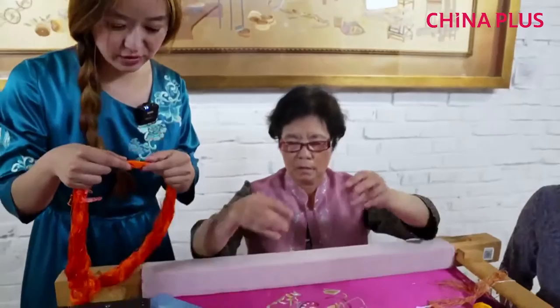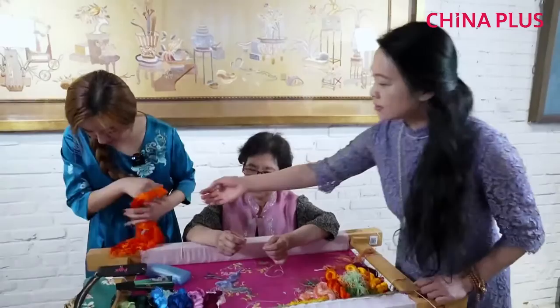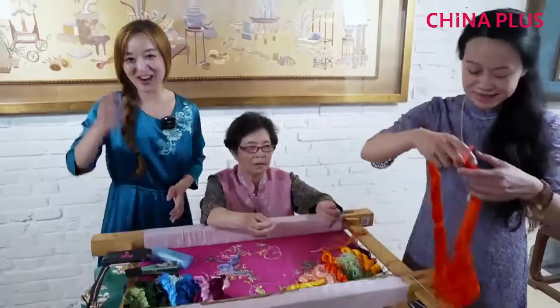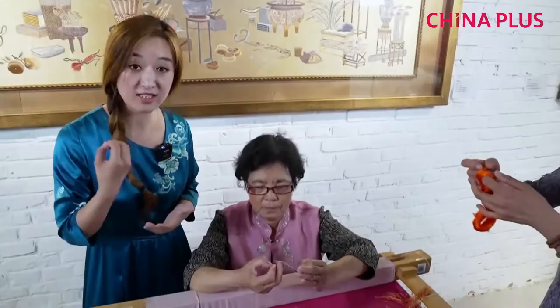We need to separate these threads. You might think this is really thin, but it's actually not thin enough. We want to separate them to make sure it's really, really thin before we start. It got stuck. You already guessed the point. Because we tried Beijing embroidery before. We need to separate them until they are very, very thin before we start. So that's how exquisite Beijing embroidery is, and how detailed everything involved is.